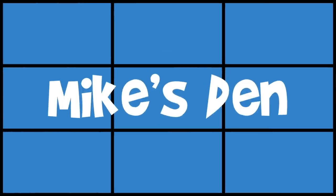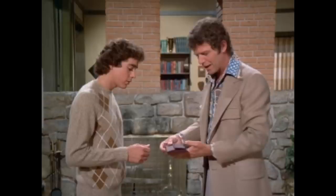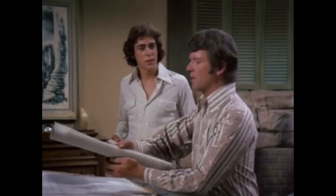Mike's Den. Mike's Den is my favorite TV den of all time. You can definitely see the fingerprints of an architect in its design. Granted, there was no solid privacy wall on this side, only shutters that he could close. But I assume that the set designers did that on purpose to illustrate how seriously he took his fatherly role, welcoming all of the necessary intrusions of family life, which we as Brady viewers know happened quite frequently.